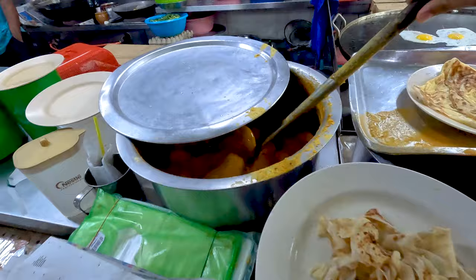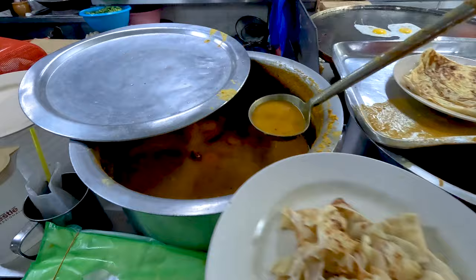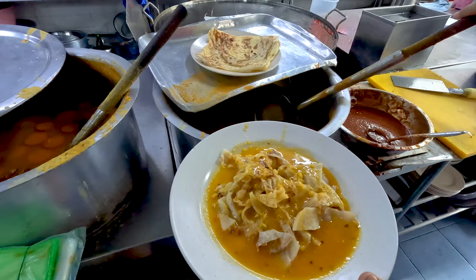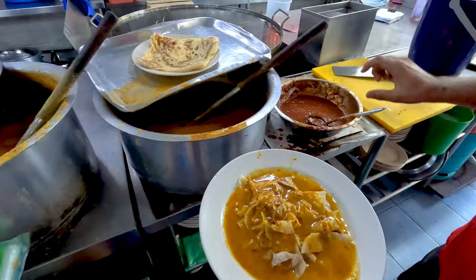Sorry, bumping into everyone. The dal, big pot of dal, over the top of that roti. Chicken curry? Okay, so this one is vegetarian and this is chicken. Okay, let's try a bit of both. Why not? And a little bit of sambal. It's spicy. That's good, I like spicy.